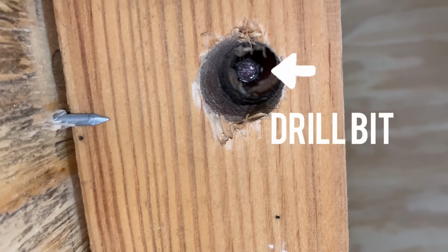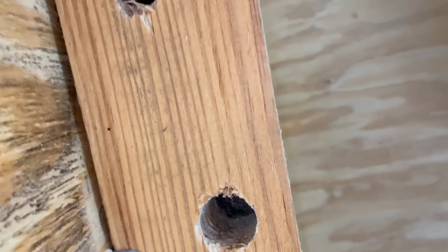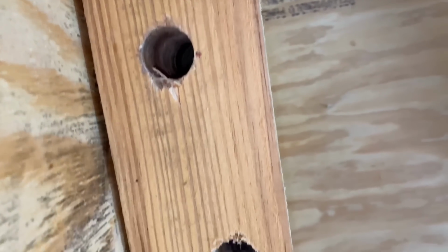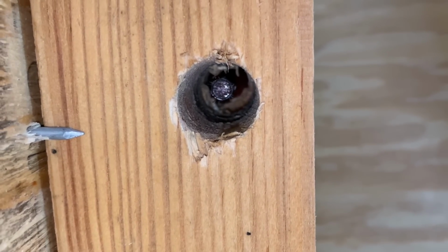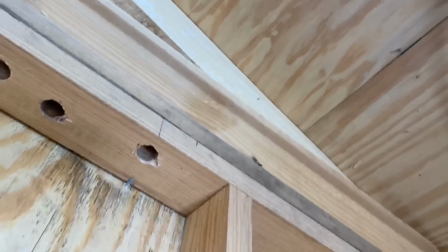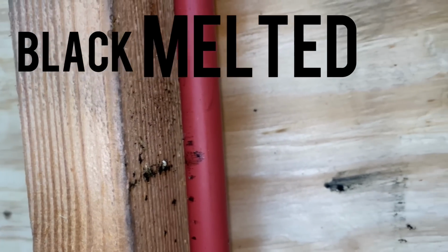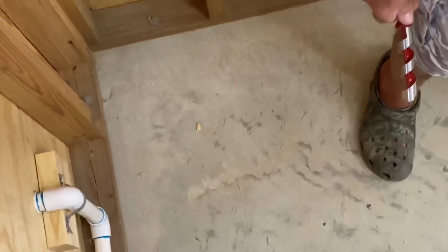So as you can see, our drill bit got hung up and now it has found a new home. So here's the new holes. Forever till the day this house is torn down, this drill bit is gonna live inside the wall right here. Jim had that drill in such a bind that, y'all, it was literally flicking black, melted drill particles everywhere.